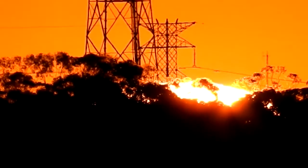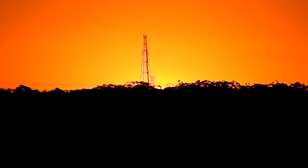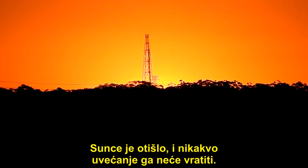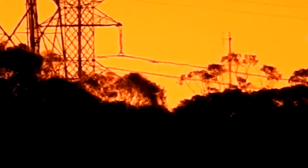Again, zooming all the way out, and in again. The sun's just about to disappear. Okay, so the sun's gone, so no amount of zooming is going to bring it back now. It's just gone.